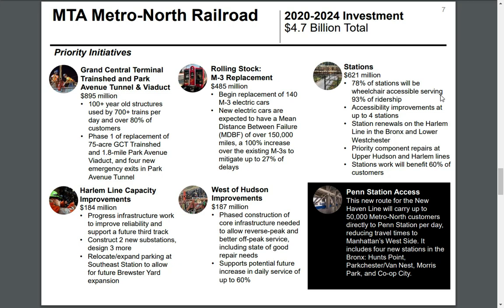Penn Station Access. This new route for the New Haven Line will carry up to 50,000 MetroNorth customers directly to Penn Station per day, reducing travel times to Manhattan's west side. It includes 4 new stations in the Bronx: Hunts Point, Parkchester Van Nest, Morris Park, and Co-op City. It's a new reroute of the New Haven Line, but better known as the New Hellgate Line, which will direct Bronx, Westchester, and Connecticut riders all the way down to Penn Station.